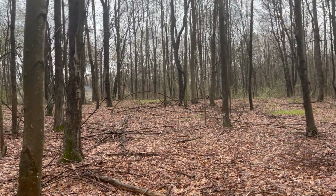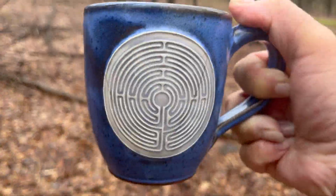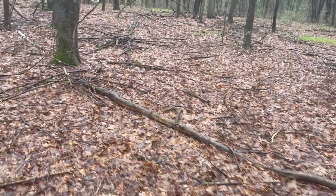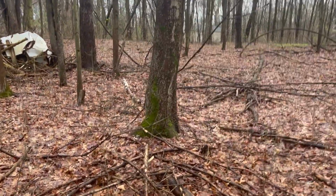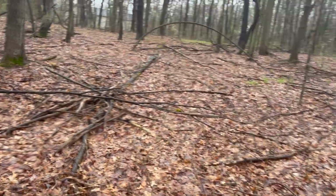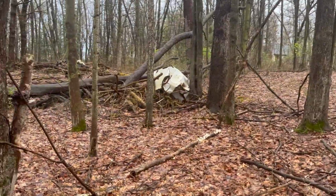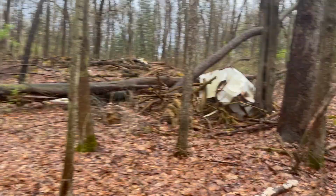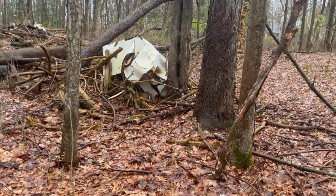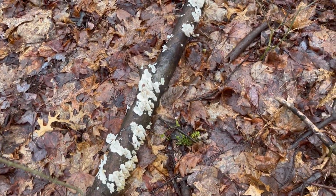in the back part of the homestead. I got my coffee, and this is a nice little morning walk. So far, I've only seen some slugs. I scared a rabbit. I was coming over here to check out this log, even though it's been rained on. I see it had mushrooms all over it.